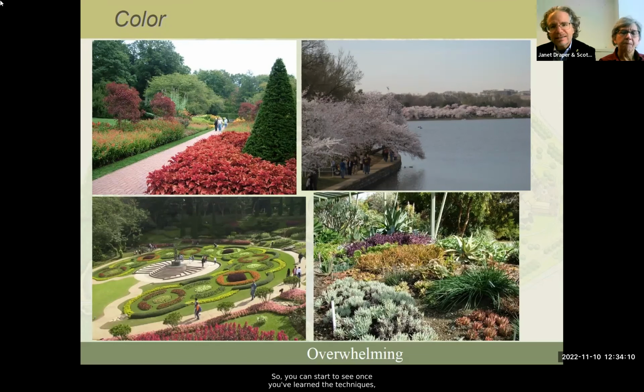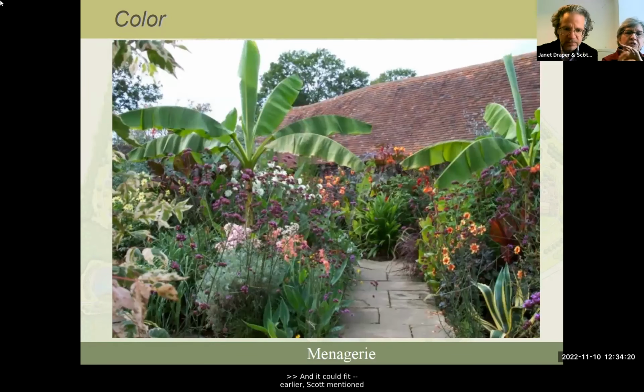So you can start to see, once you learn the techniques, you can take a picture and tear it apart to understand why it's working. Scott mentioned earlier that the same picture shows numerous concepts. Like this one, again focusing on color, I call this a menagerie of colors. This is where you just get nuts and throw it all together and not worry about it. Now, that being said, there needs to be something in that composition that ties it all together.